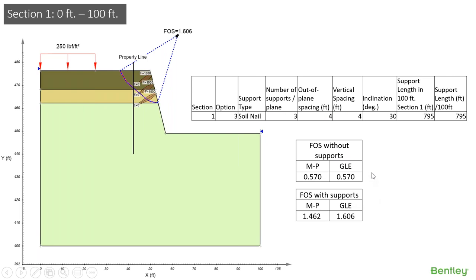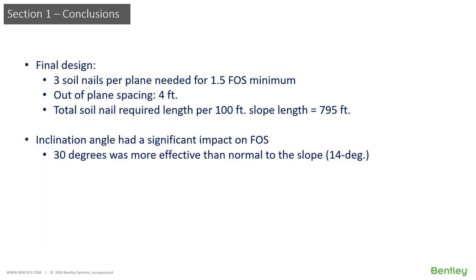Previous to support design, we had quite low factors of safety, and then moving on to the support design factor of safety, we achieved the required 1.5 minimum. A little bit more information here: we found that the inclination had a significant impact on the factor of safety in this case. This was done through a parametric study varying the angle of inclination. Considering comparison between normal to the slope, an inclination of roughly 14 degrees was not as impactful on the factor of safety as this 30 degrees.